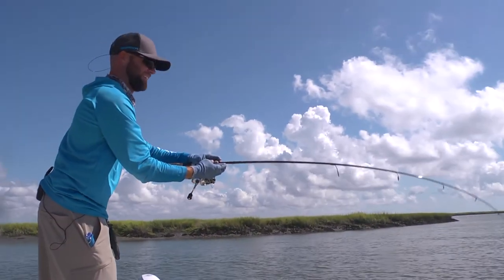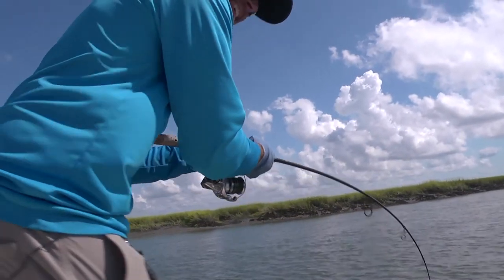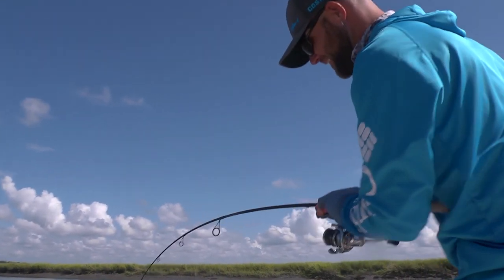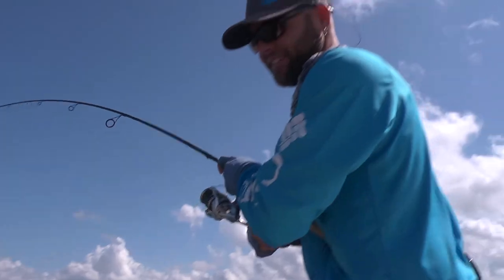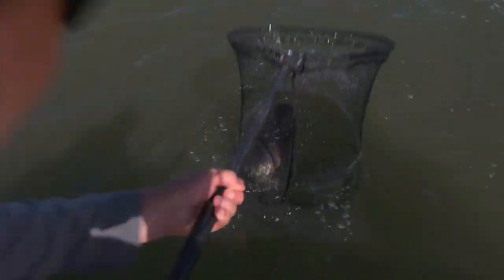Yeah, this is a first for me. He's really fired up. I thought he would have given up already. He's digging deep. So that trolling motor's just kind of holding this in one place, right? That's right. Oh, here he is. Here he is. All right. Oh, this is fantastic.